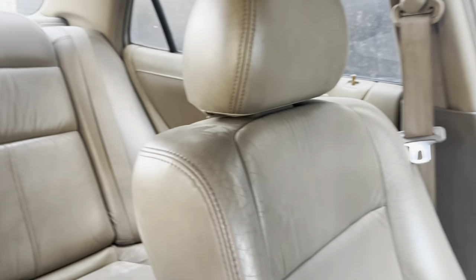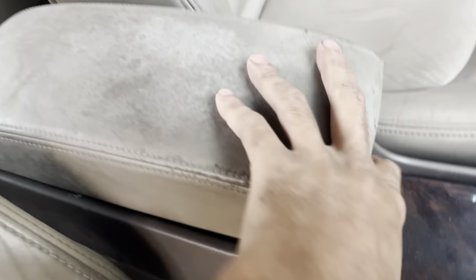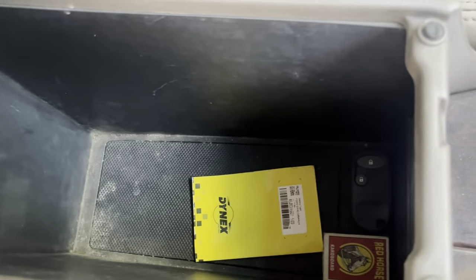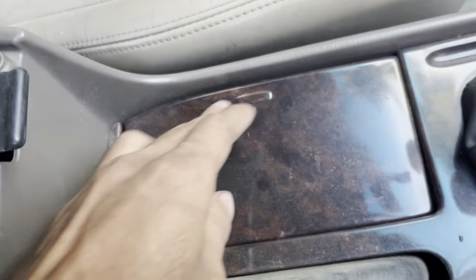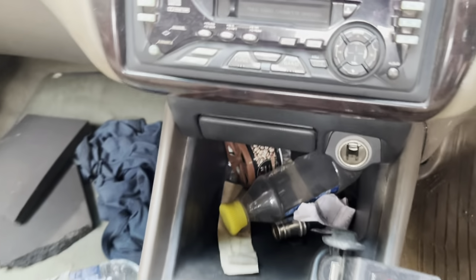It has good leather seats that came back. It's pretty stock. It has space over here. It has space over here as well. It has my battery warranty card. There are cup holders over here and some space over here.